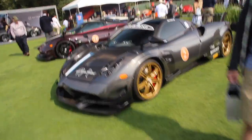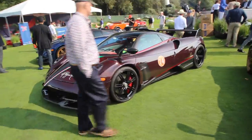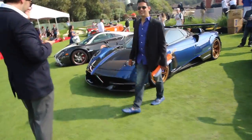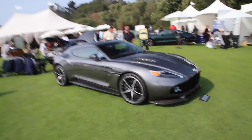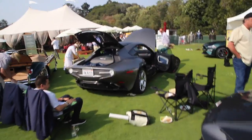P. Perez, man has a Zonda R in the same spec. King Tasma. And we got Lambo KS. And the other King. We got the Vanquish Zagato. The Shelby Series 1. Then the Disco Volante.